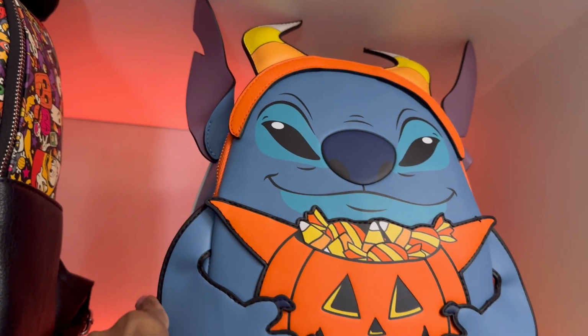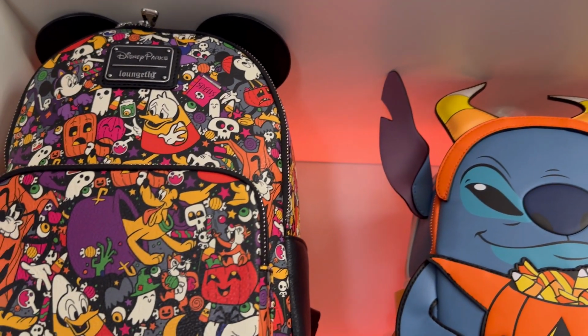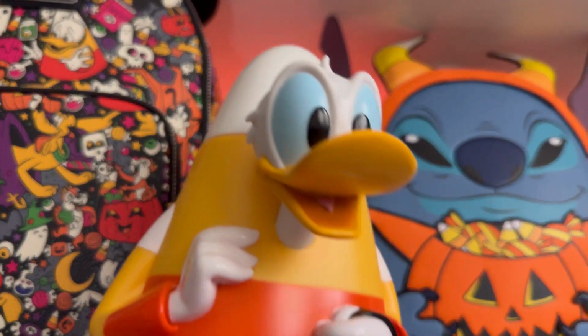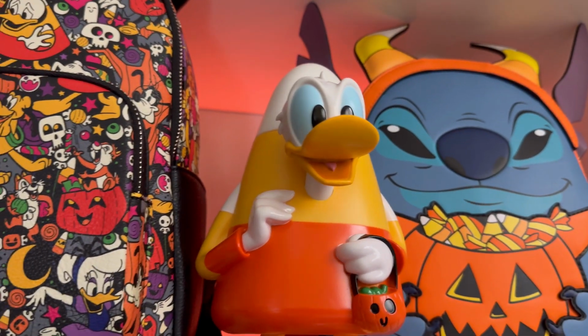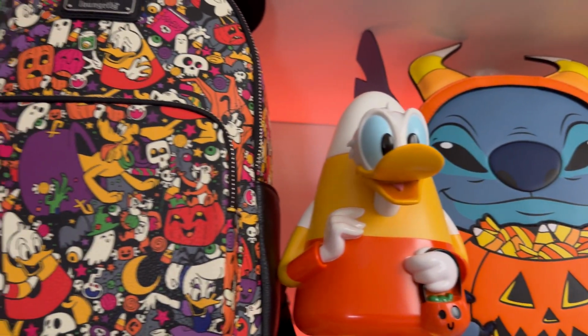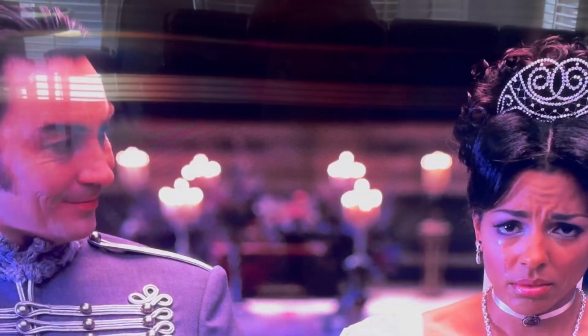Next up I have is Stitch candy corn that I just got from Loungefly, paired up with this bag that was also Halloween from last year, and also the zipper pull of Donald Duck, and I thought it just complemented each other nicely. So now we're coming to the end of the movie and we're done now. So I'm going to go ahead and just show the entire shelves, everything completed and how it looks tied in together.